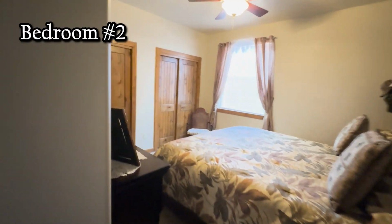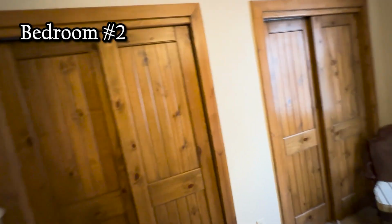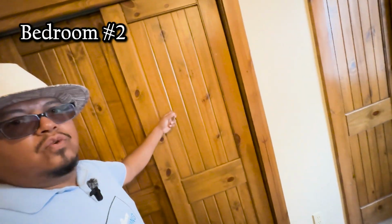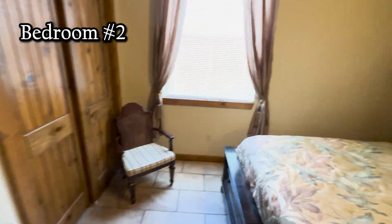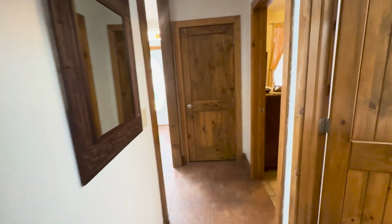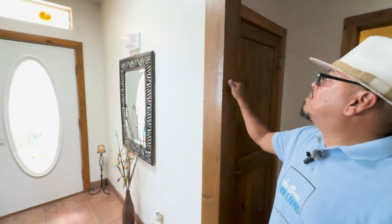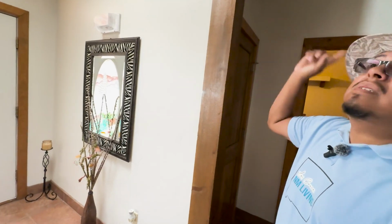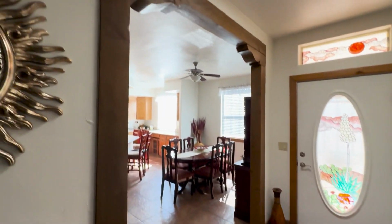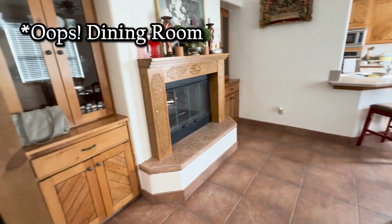This is bedroom number 2. Like I said, I love all this house has real wood doors all around. And I love these wooden beams. They're real wood beams that add so much character to the home. Let's go ahead and go into the living room. I love the fireplace.